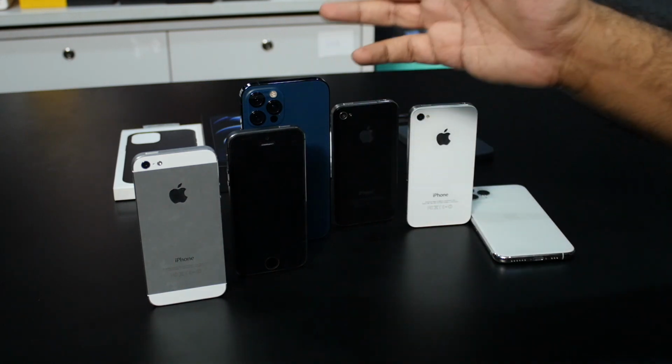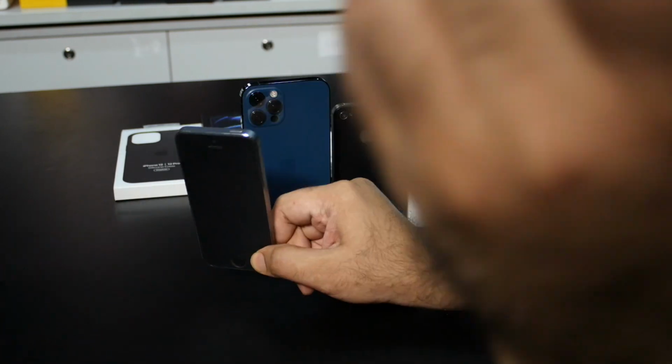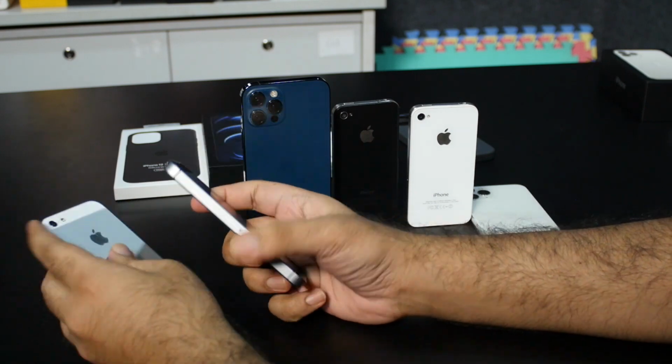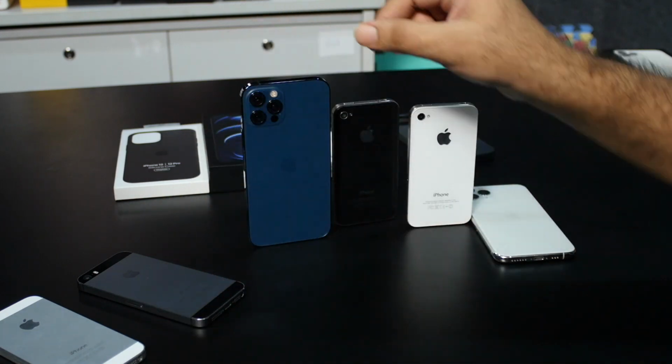So that's the design story here. As you can see, very similar to the design story of the 4 and 5S. And I'm looking forward to the iPhone 12 mini as well. Yes, this is going to be interesting. I think it's going to be as big as this, the 5S.